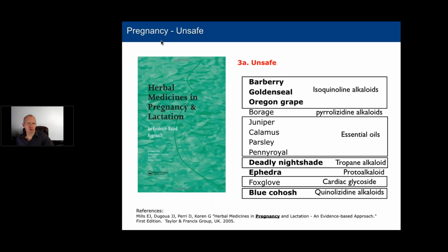Foxglove, I don't know why you'd give that to a pregnant woman, but you want to avoid that. And also quinolizidine alkaloids and blue cohosh, it's been considered to be unsafe to give during pregnancy. Now, one of the challenges I can say with blue cohosh is that it has been recommended by midwives and by naturopathic doctors to give to women in the 3rd trimester to help promote a healthy delivery. Or let's say if the baby is a week late, someone might recommend blue cohosh. The problem is there's a whole bunch of safety concerns with blue cohosh, and there are case reports of it causing some fetal heart issues and bruising and a number of other things.